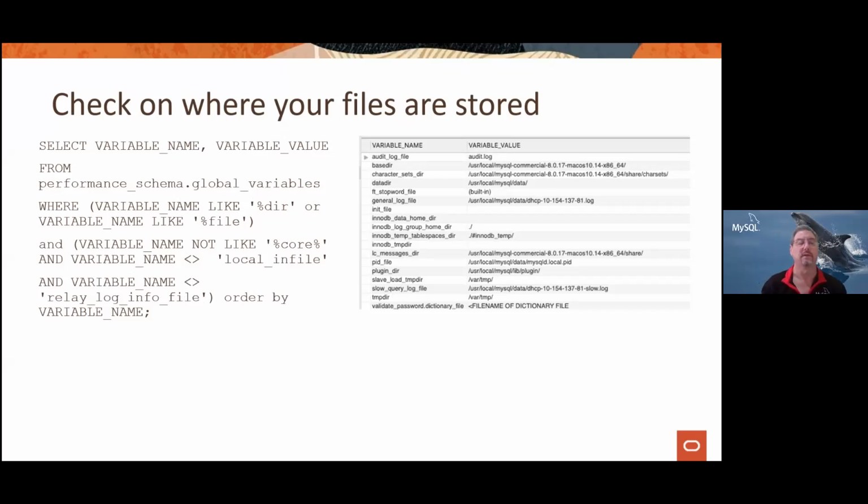Checking where your files are stored. Here's an example to make sure, perhaps you're going through a system upgrade and there are going to be some changes to partitions on your systems. You want to make sure that the base directory and data directories are moved to the right partition. Here's a way that you can quickly check and make sure that MySQL has these changes in there.